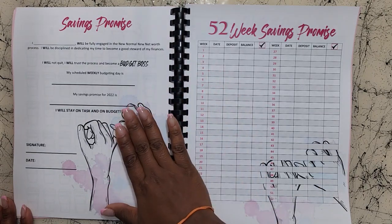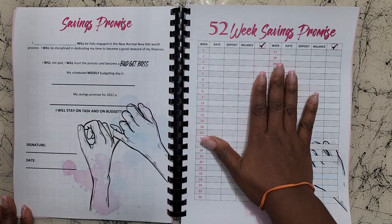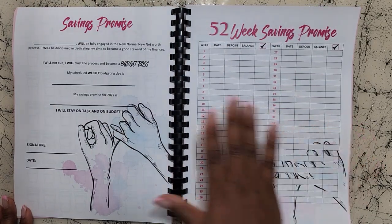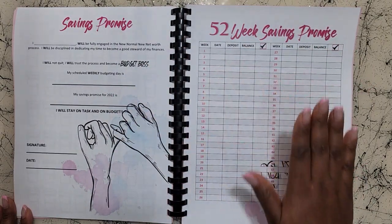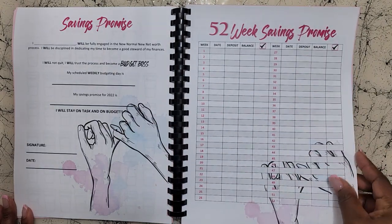Okay. Then as you're making your savings, you're going to go ahead and transfer that over to this side of the planner. Whatever number you come up with here, you're going to map it out according to your pay dates, and you're going to make your deposits so that you can reach that number by the last week of the year, the 52nd week.